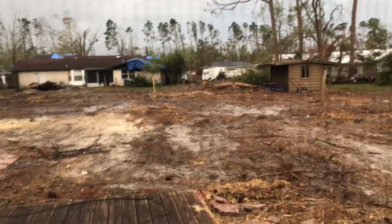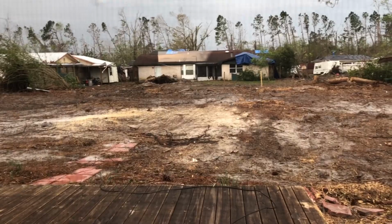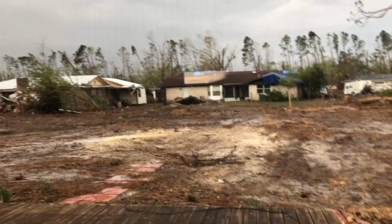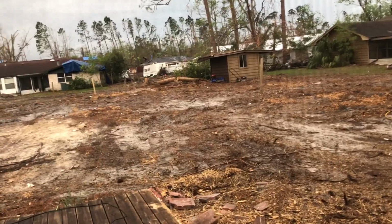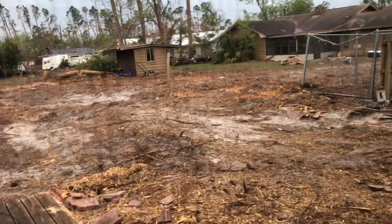There are the neighbors' yards. Shiloh actually got out a few times last week. We had to go chase him around the neighborhood. So he's had to be leashed every time he goes to the bathroom now. But it's just open yard. No fencing. Of course, all the fencing's ruined. I don't know if you can see the cat in the video, but there's a cat and a squirrel over there playing, so that's fun.